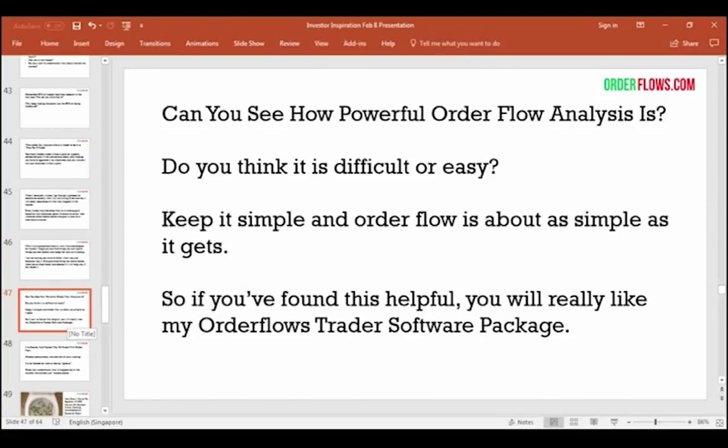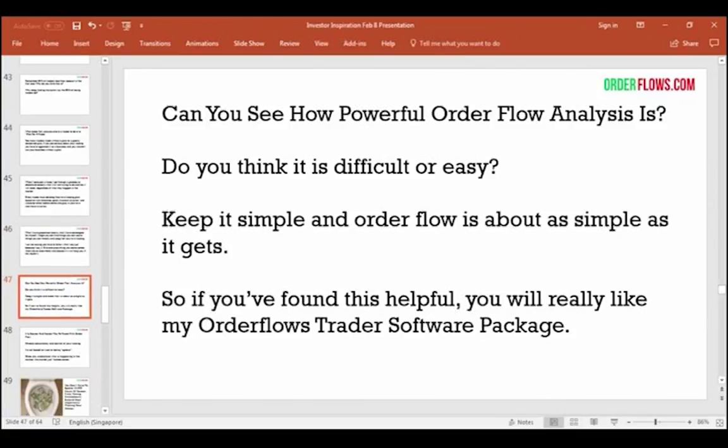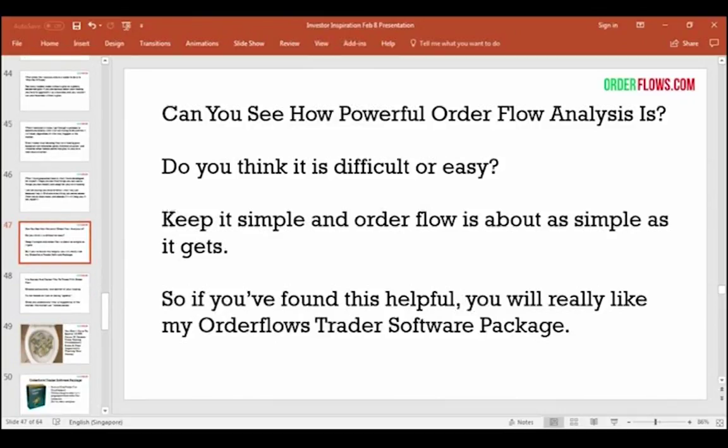Hopefully by now you can see how powerful order flow analysis is, and ask yourself, do you think it's easy or difficult? Keep it simple. And order flow is about as simple as it gets. It's taking what's happening in the market and putting it into an easy to read format so you can understand it.